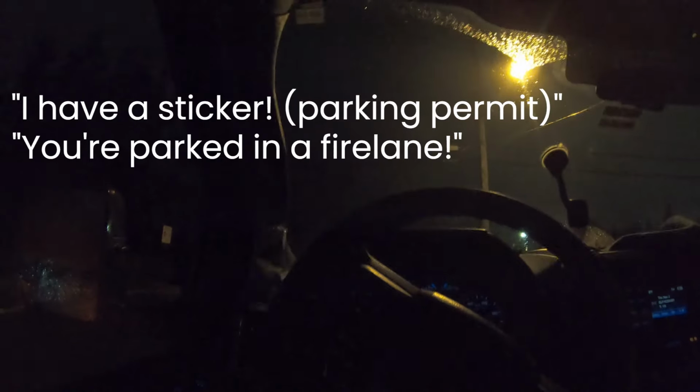You parked in a fire lane. I have a problem. I have to leave. You're parked in a fire lane. You could pay for it now, or you could pay for it at the lot. I'll pay right now. All right, I'm gonna pull right here. Okay, let me go and get in my wallet. Are you paying card or cash? I'm going to get in my wallet.